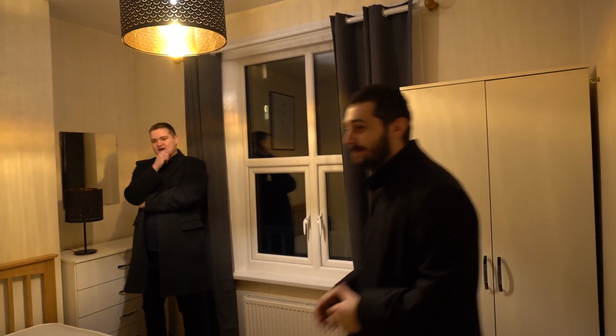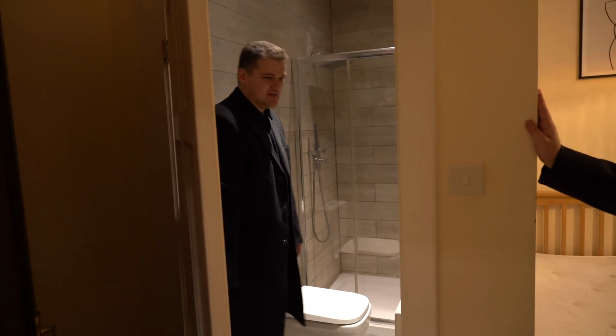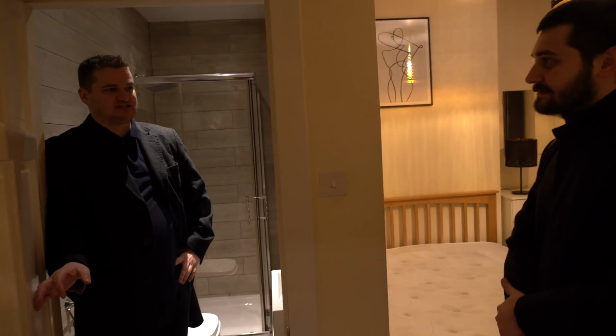But no, that's great. The best thing about the room is the bathroom. This has been recently renovated by the landlord. They've spent £4,000 on the renovation of this bathroom. Talking about the landlord, or the landlady, I should say. How did you manage to secure this deal? What did you do? How did you find her? How did you get the deal?